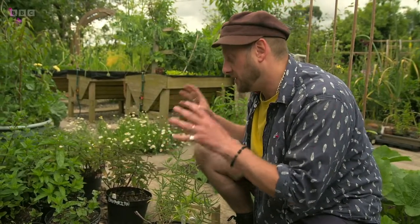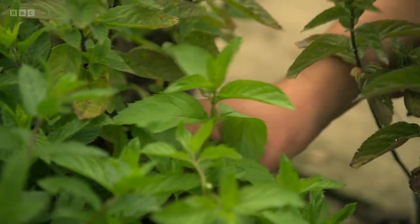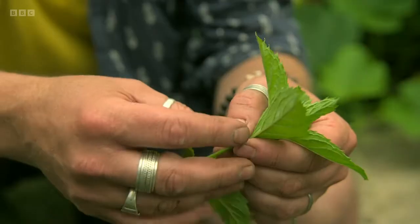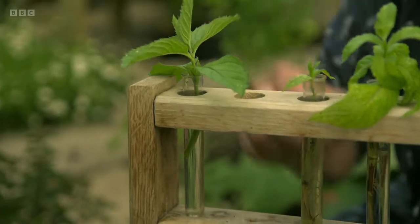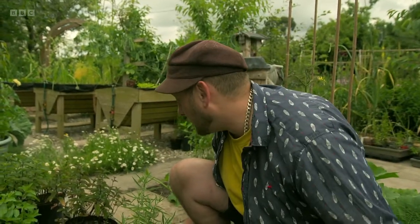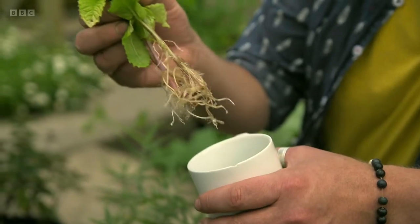So the only way to get a true to type propagation is asexually. And one way you can do that, probably the easiest way, is to take a cutting from a plant like this, just strip the leaves off, like that, and just pop it in some water, and then over time, over a week or so, you'll start to get some roots. I've got some here that I propagated about 2 weeks ago, and the roots are really developed now on this, as you can see.